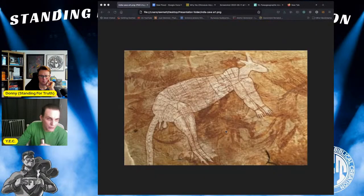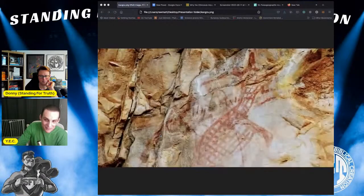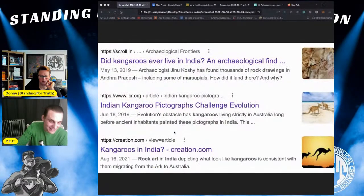Then comes the new cave drawings. If that's a dinosaur, I don't know what I'm doing in my life. I need to retire from everything, because that is not a dinosaur. That is a kangaroo. That is a marsupial. And guess what? These marsupial drawings that they're finding are in India. They're not in Australia. And they date these as very old, not being in Australia.